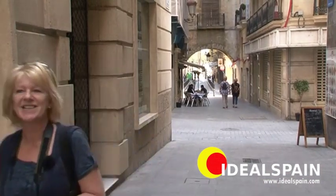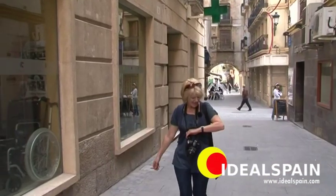In the meantime, we're going to the castle. We'll be there later on tonight, but in the meantime, we're going to have a look at the cathedral.